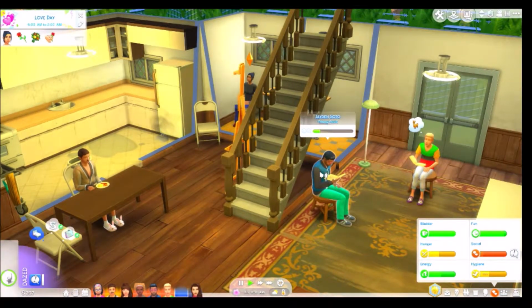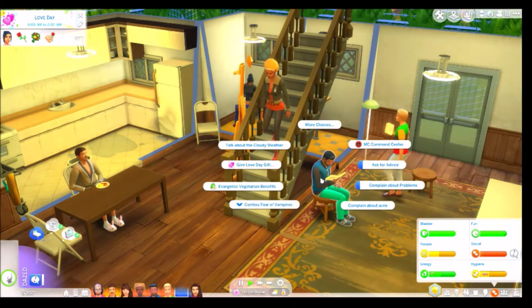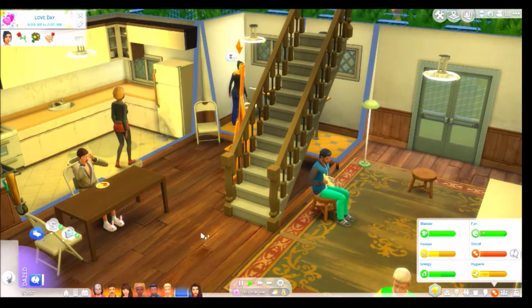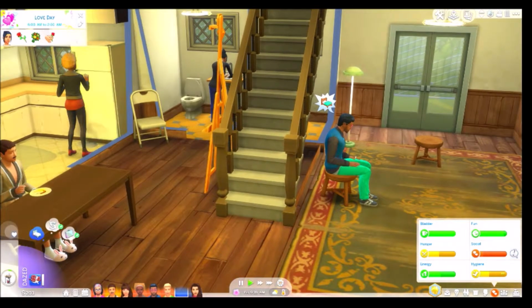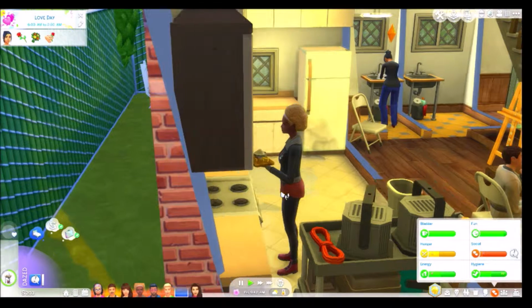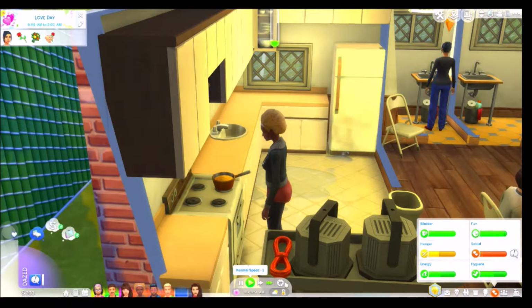We could try and flirt with Jaden Soto. I think, is this the one that's married? Well, let's find out. Her social is very, very low, so she needs to talk to people anyways. I wish they would stop cooking. They're spending all my money cooking, and eventually somebody's gonna burn this house down.